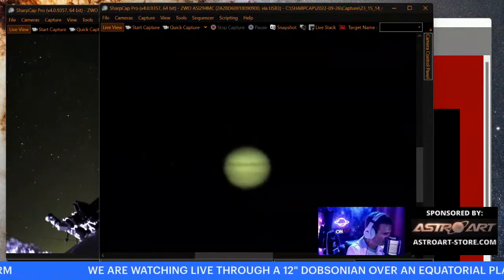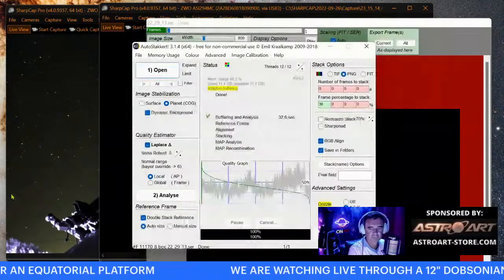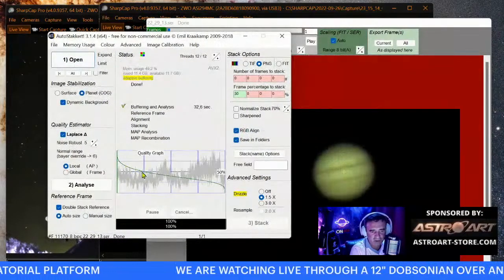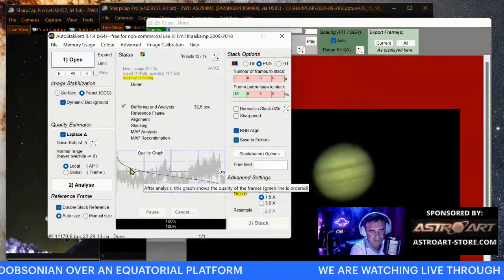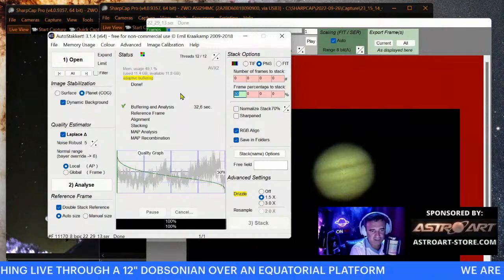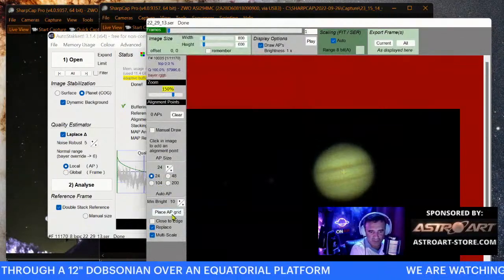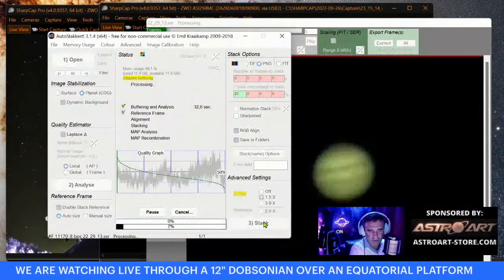Let's see if this is already processed. Hold on. Yes, it's analyzed. Now I will place the points for the software to know. We can see it was not very good, the green line here. So I will only stack 25% here. I will only stack 20% and drizzle. But I will place the points, 24. It will take a bit with 24, but it's okay. Stack. Now we will wait.